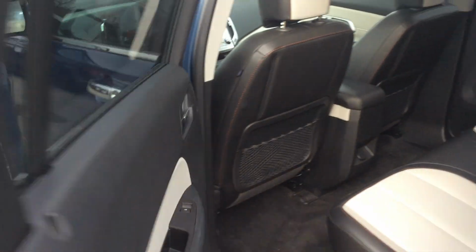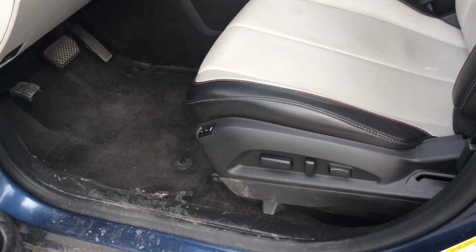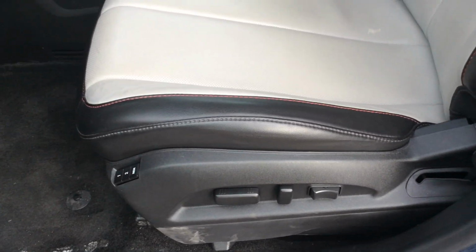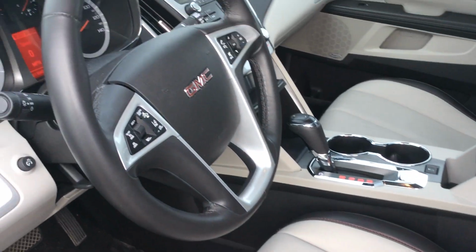These second row seats will fold down for you. Gives you total cargo space with the second row seats down, almost 60 cubic feet of space. Moving to the front of the vehicle, like I said, has blind zone alert. You have memory seating for two. Power seats for passenger and driver, including lumbar support for the driver.